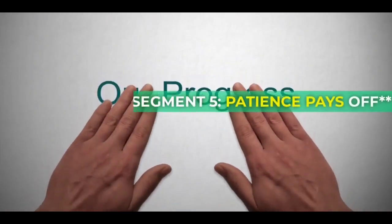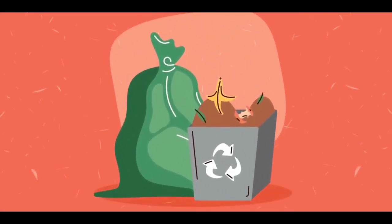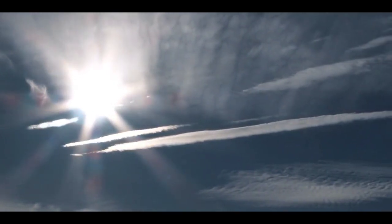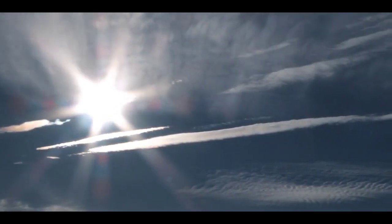Segment 5, Patience Pays Off. In a world often captivated by speed and instant gratification, the potash evaporation process stands as a testament to the virtues of patience and the rhythms of the natural world. Step into a realm where time assumes a different dimension, a dimension measured not in seconds or minutes, but in the unhurried sweep of the sun across the expansive sky.